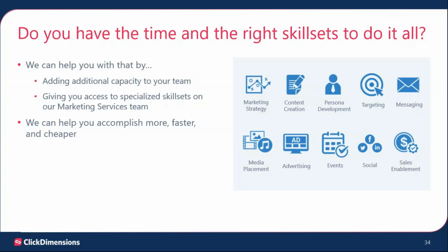So it's really sitting back and taking a look at, hey, what do we want to do? And can we physically do it? And if you can, that's amazing. Like I said, marketers, they wear a lot of hats. They are used to getting a lot done. But there's also peaks and valleys in your marketing year.